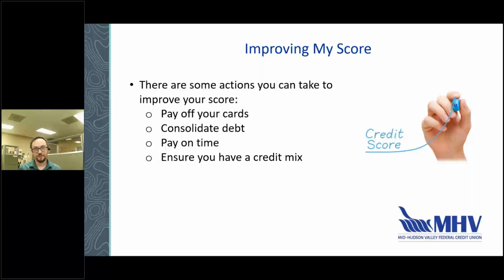Because installment loans, like personal loans, are not factored into your revolving availability. It's only looking at things like lines of credit and credit cards, things that revolve, that you can pay on and then pay back, etc. Something like a car loan or a personal loan, those aren't revolving lines of credit, so they don't impact that ratio of availability that impacts your score. So a good way of getting around that, consolidating your debt by using an installment loan, like a signature loan or personal loan, to pay off your credit cards can have a big impact on improving your score in the long term. Pay on time, of course.